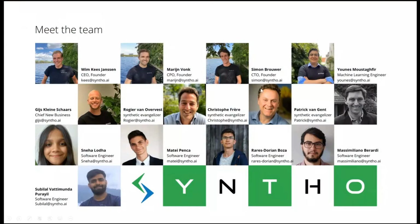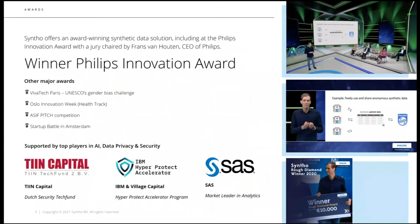𝐸𝐴 is an Amsterdam-based startup with a focus on AI-generated test data. As winner of the Philips Innovation Award, we are looking forward to a deep dive into the value of AI-generated test data together with you all. We are supported by top players in the field of AI and data security. Tin Capital, a venture capital firm focusing on cybersecurity solutions. Part of the IBM Hyperprotect Accelerator, focusing on cybersecurity tech, and SaaS, market leader in analytics.